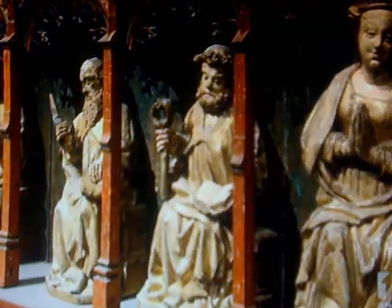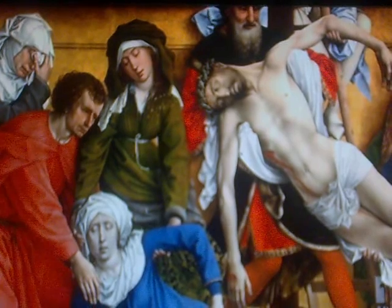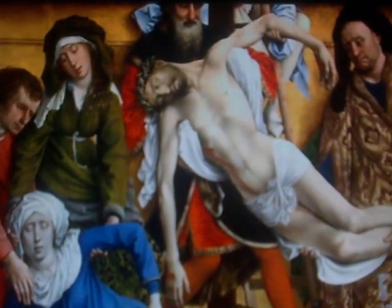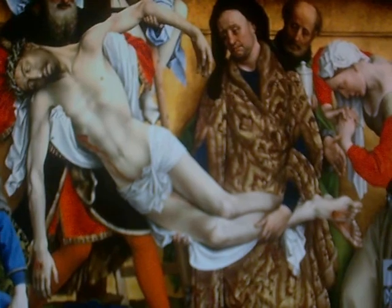There were carved altarpieces with three-dimensional figures set inside boxes. They inhabit a real space. You look at this painting, they're almost life-size, these figures. They're put in a box, but it's a space that can't work for them. They cannot possibly get into it and do what they're doing. But because they're so big, they're coming out into our world.